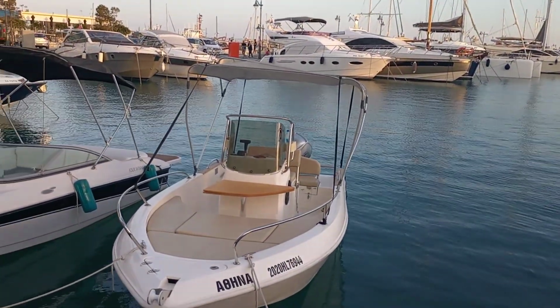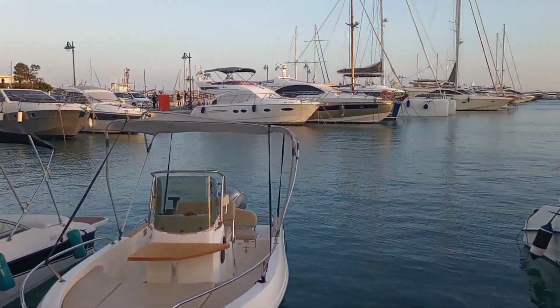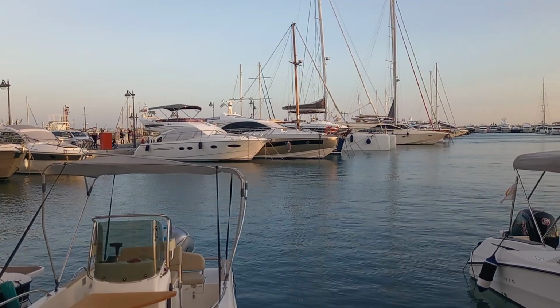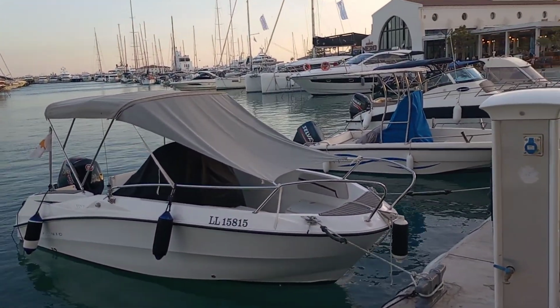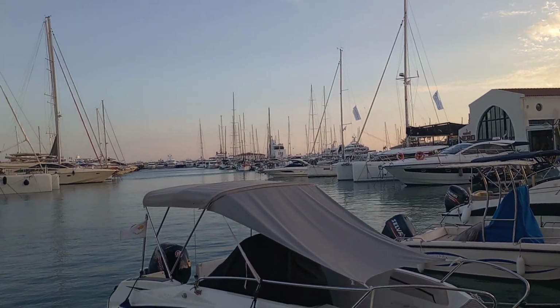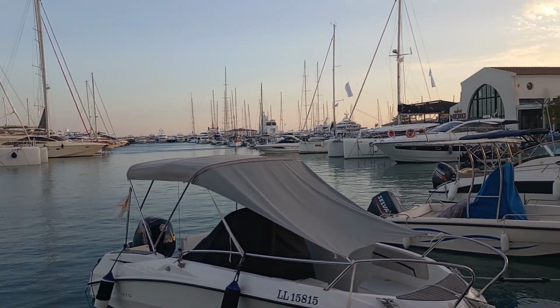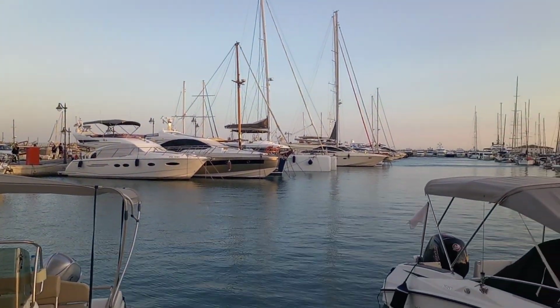These speedboats are for rent. Per hour, I think, is the rate. So if you want to come here in Limassol, you can rent these speedboats here. And you can see, you can choose your choice. There are luxury speedboats over there.